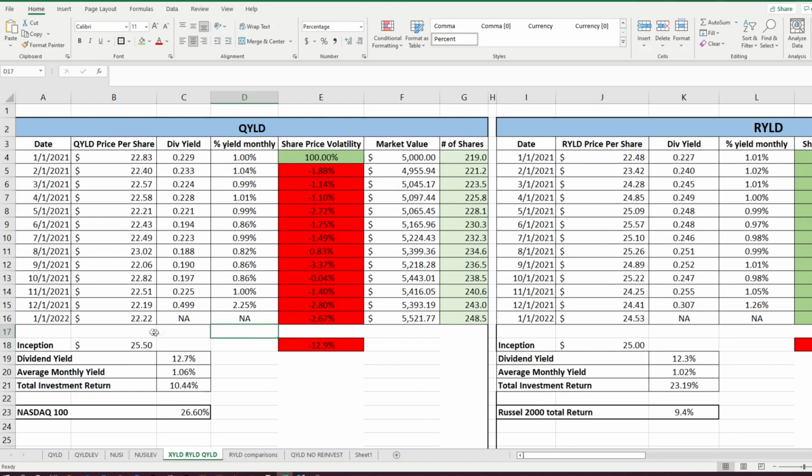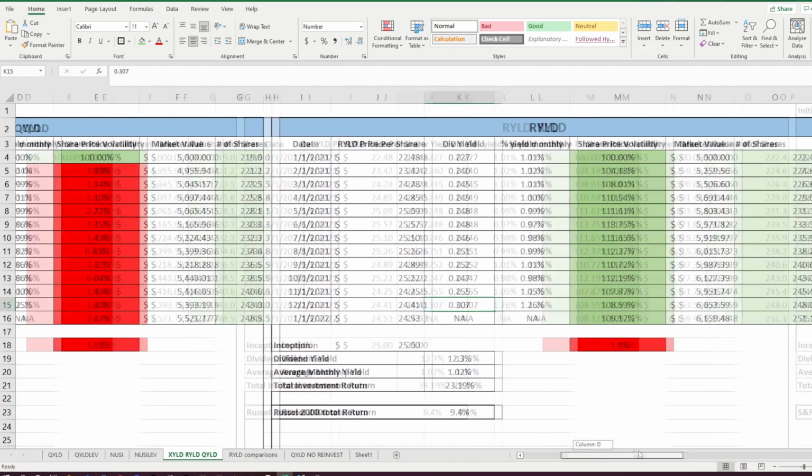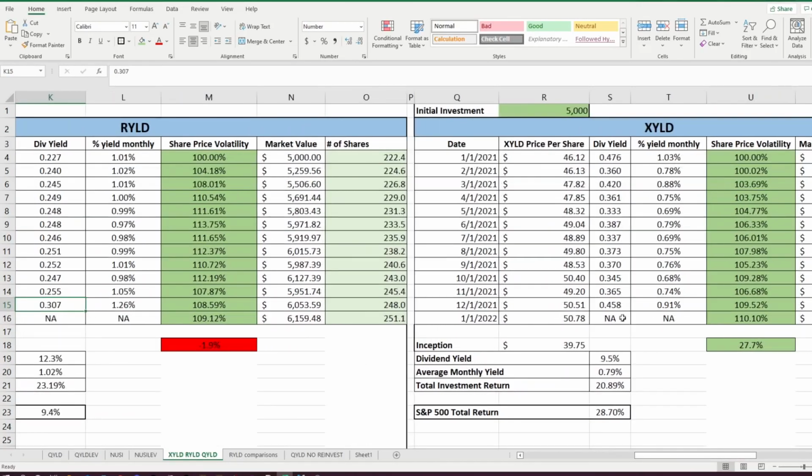The last thing I want to point out is the large dividends that came out in December. So these were actually announced, even though it's dated here December 1st, that's just because it's for the month of December. This won't be paid out until January 7th. And it is a 49.9 cent dividend for QYLD. We have an almost 31 cent dividend for RYLD and a just under 50 cent dividend for XYLD.